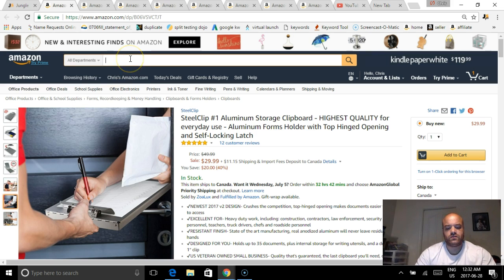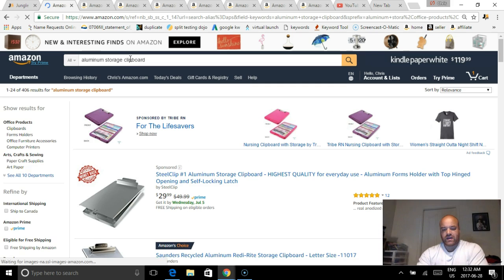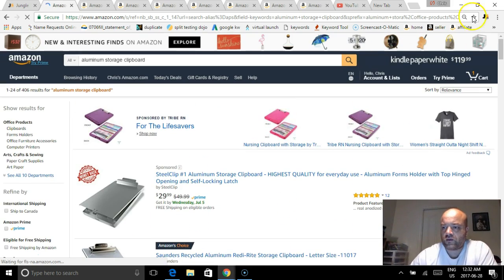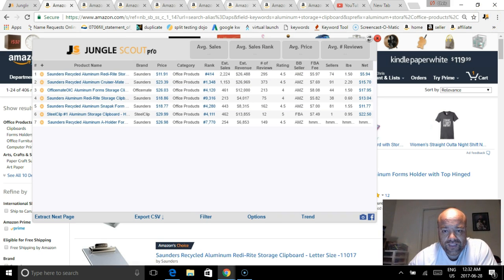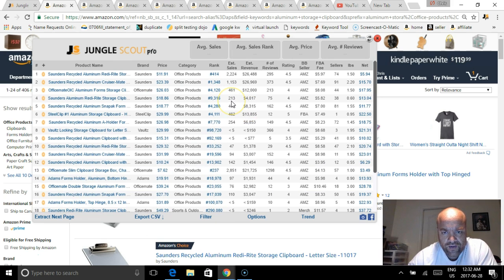Let's see how many sales. So aluminum storage clipboard, power keywords. They're everywhere here. Now we want to see what the overall sales are. That's some tremendous sales. I'm already seeing some heavy volume and some sneaky reviews. We already know my criteria: $500, $25 price point, 153 on the review front.